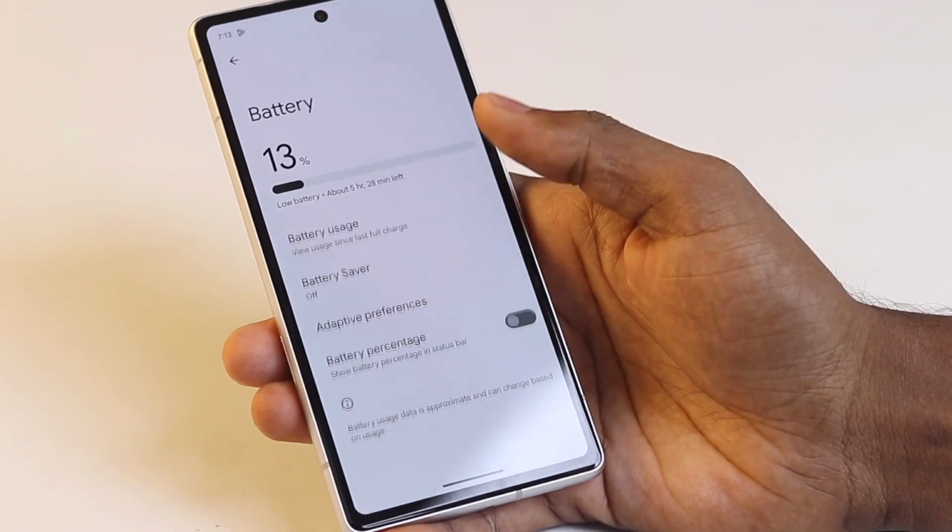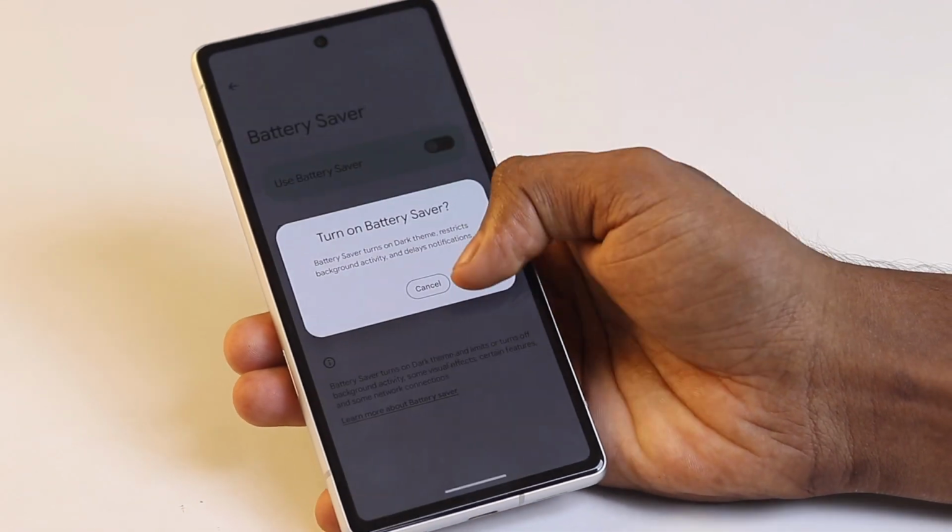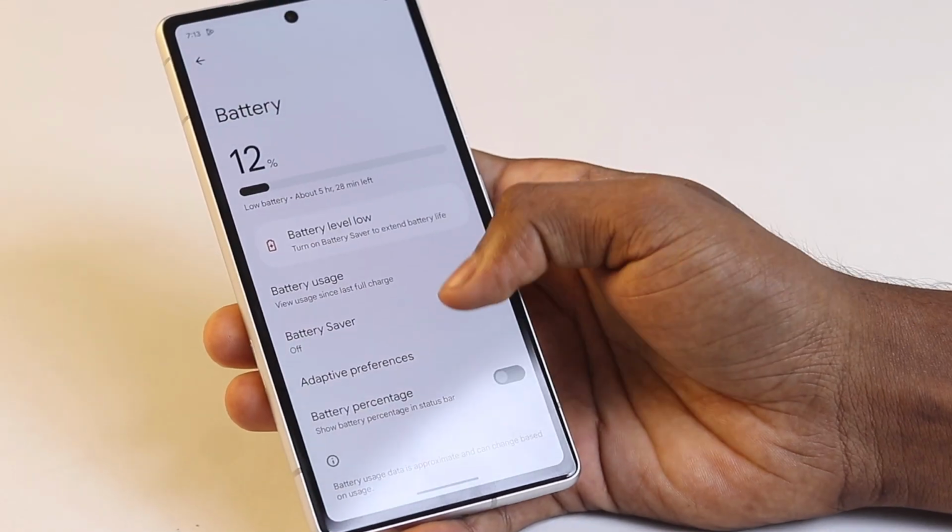With a 4385 mAh battery and 18-watt charging, the battery life is decent, but don't expect it to blow you away. It's a full day of use and nothing more. The wireless charging can come in handy though.